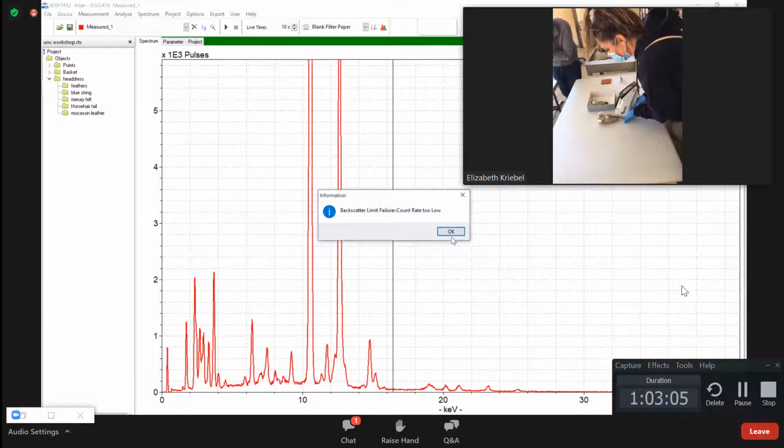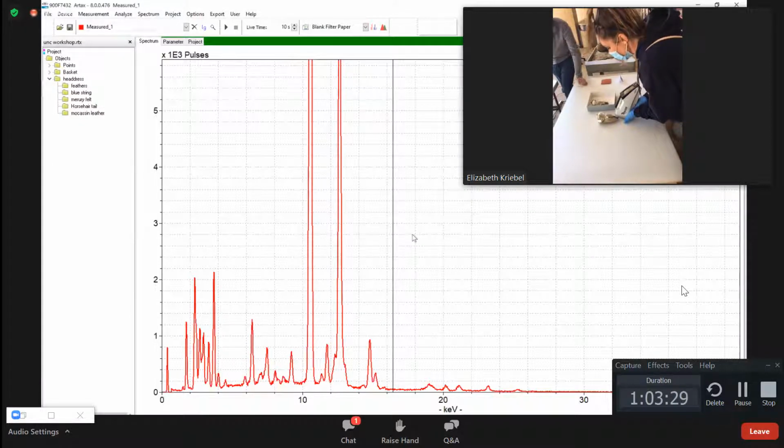So, what happened here? If you guys see this, Celeste moved the XRF object, which meant we were briefly sending some X-rays out, but it stopped it. It says backscatter count too low. It stopped the measurement on its own, automatically. So the safety feature here is once you pulled the XRF away, there's probably like half a second when it was sending out X-rays, but then it turned itself off. So you're good to know. Don't worry about it. Okay, so yeah, we're good.